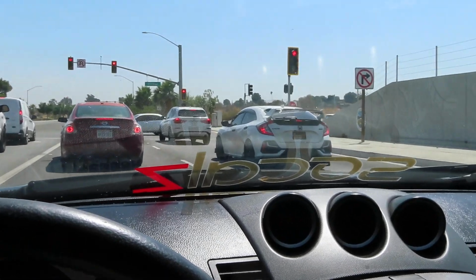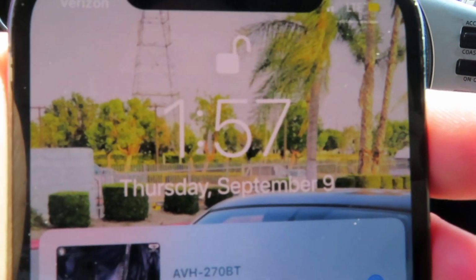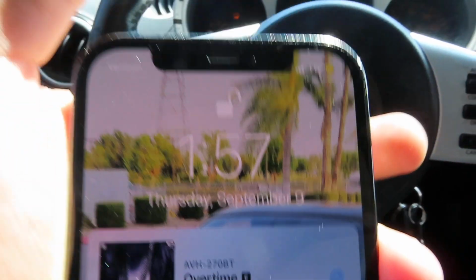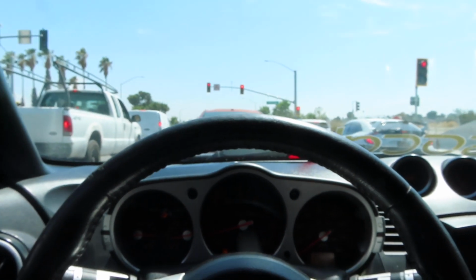I don't know why, guys, but that Honda Civic looks really clean. It's 1:57 and I got my haircut appointment at 2. We're maybe 10 minutes away, so yeah, I gotta rush over there.